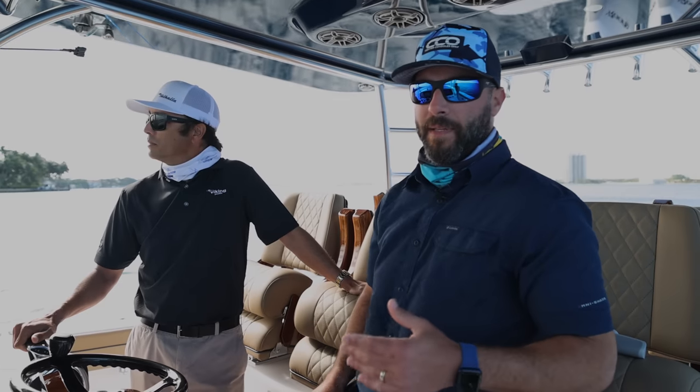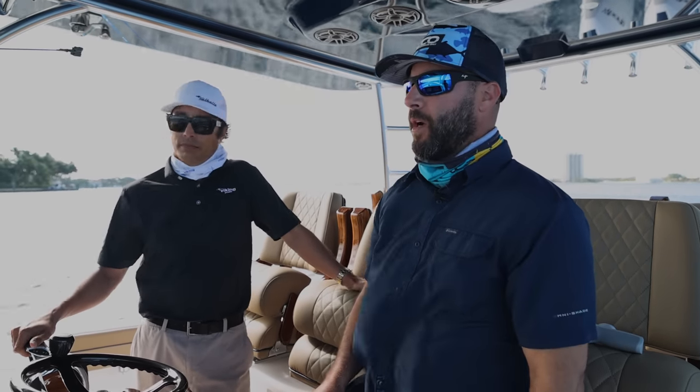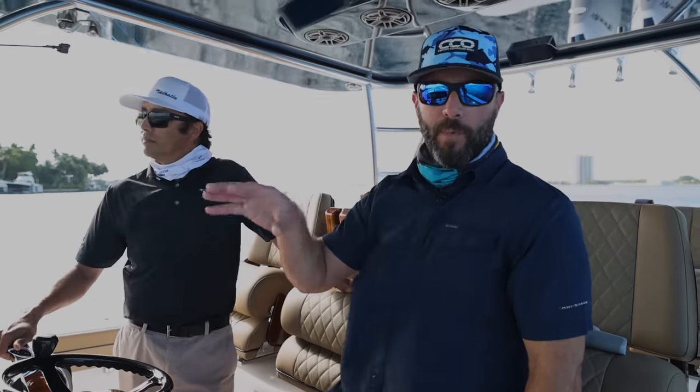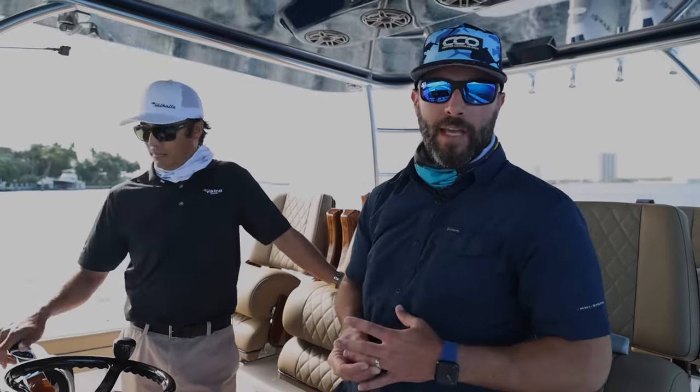All right, so we're making our way out. We're going to try to get the drone up in the air, show you some exterior footage of the boat running, and then we're going to get down and dirty here with Ryan and go through every piece of this boat in detail, so you're going to see that here in a second. We hope you guys enjoy.